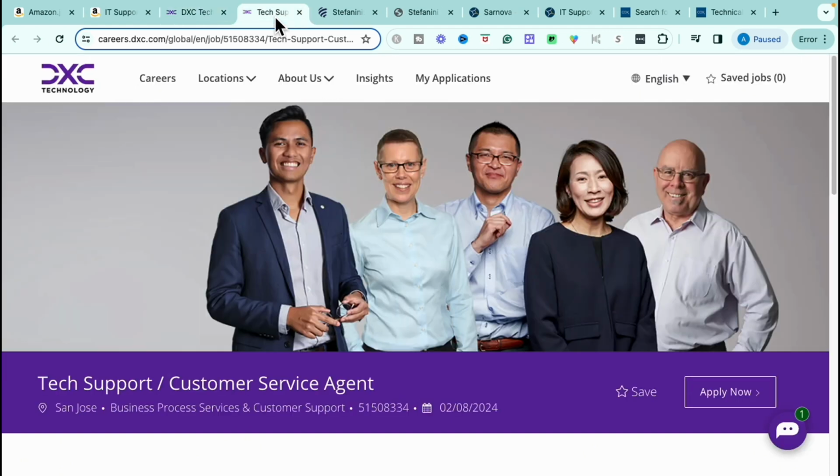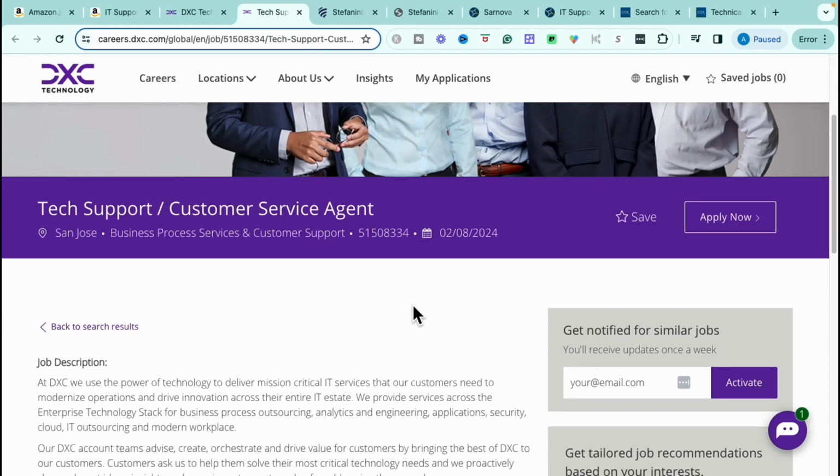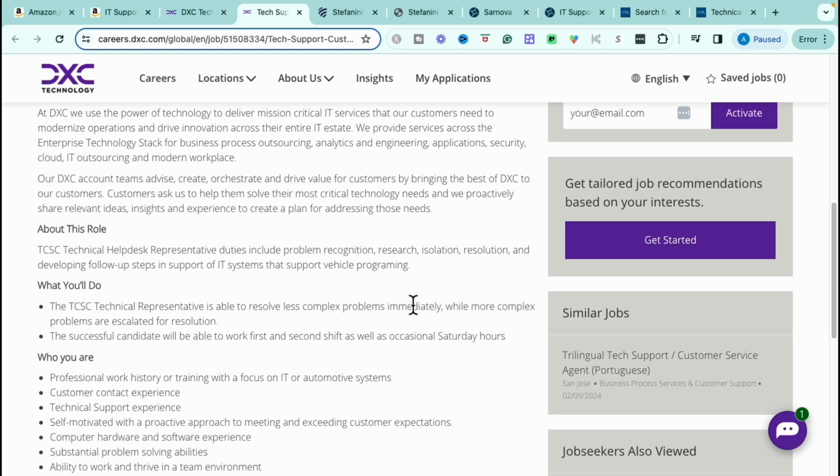So hopping into the actual position that I have available with them, this one is the tech support customer service agent role. Now, when you get on their site, they do have multiple different tech opportunities and tech support opportunities. So make sure you are getting in and looking over their different tech roles and then applying for the one that you feel would be a better fit for you, have the time, freedom that you need, and really will fit within your lifestyle and your previous experience.